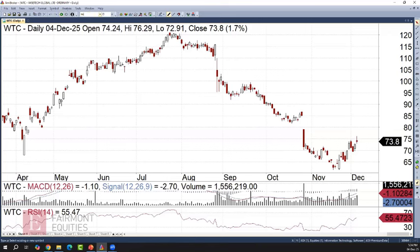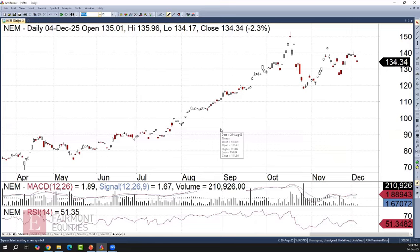Question on Newmont. So, I mean, that just pretty much looks like the gold price consolidating. I think that's ready to head higher, to be honest with you.